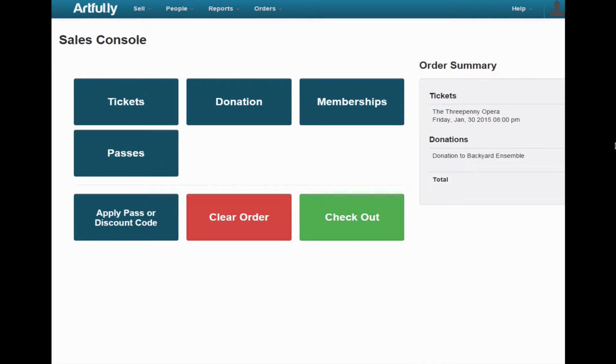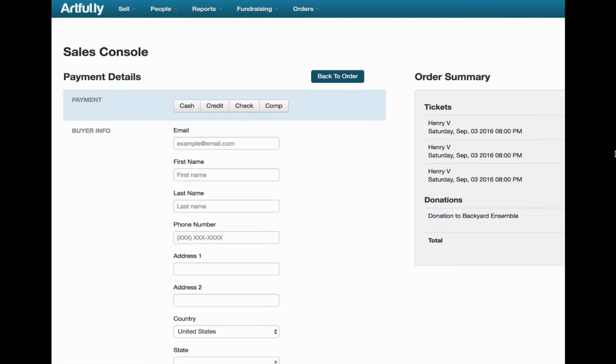You can also get a USB credit card swiper to connect to your laptop to speed up the checkout process. The fourth way you can sell tickets is through the Sales Console. This page is great for organizations that have to put together complex orders for their patrons, with tickets, donations, memberships, and passes all in one transaction. You build the order by clicking on the appropriate inventory tiles, and once you have everything together, you click the green checkout button. Once you've built the order, the checkout process is very similar to the box office.